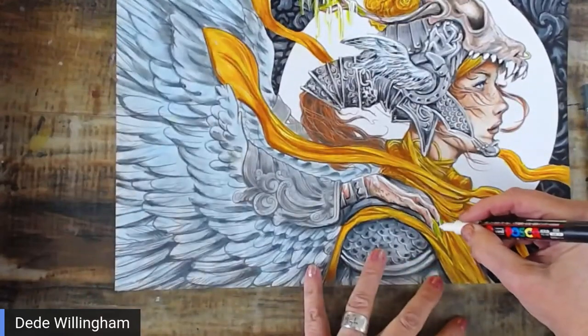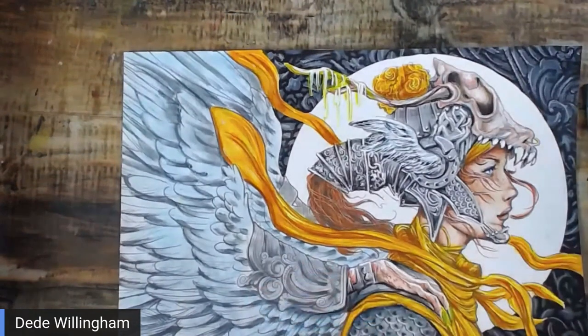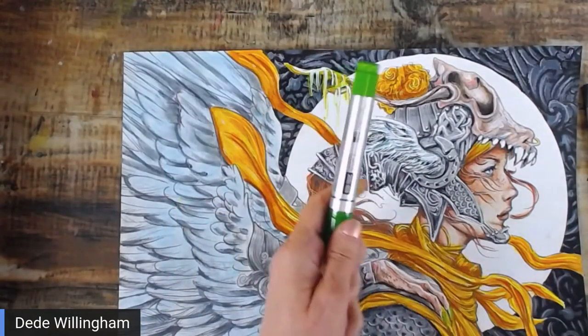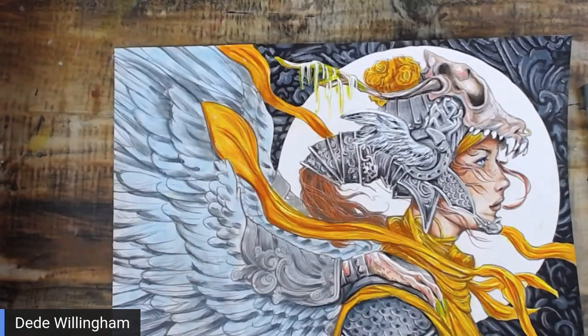Man, let's fix those fingernails. There we go. All right, so now let that dry, set for a second, and then I'll go back over it with the green. Because see, look how much better it looks. It stands out.